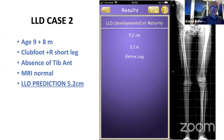Well, you see that's age 9 with this clubfoot and a short leg, and we can expect 5.2 centimeters. I will put on some plates, then follow the kids with x-rays and maybe take away one of the screws, as mentioned by Peter Stevens. But I have a problem: I have seen some of this volcano effect, and my question is whether it's connected to how I put in the screw in relation to angles, or is it the length of the screw? It would be interesting to hear from you.